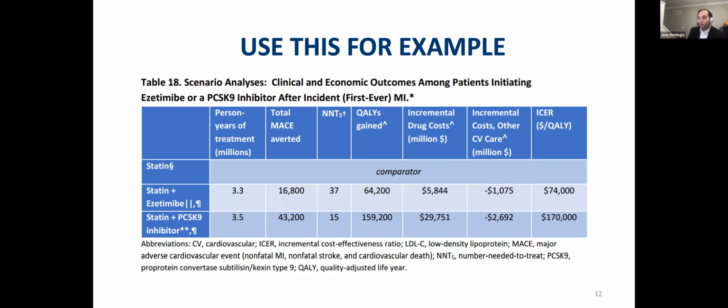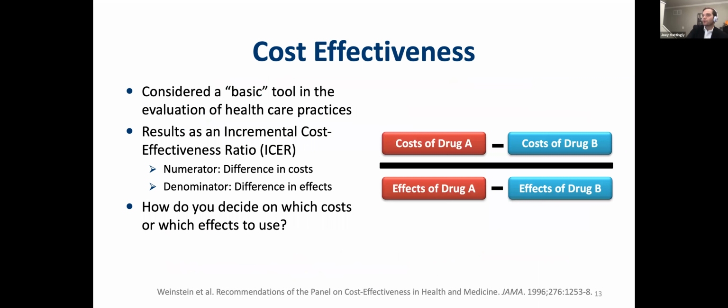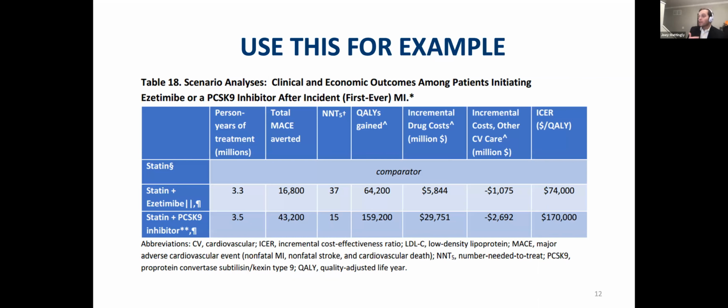And then we have an incremental cost in drugs and incremental other costs, but you essentially end up getting a cost per quality of, in this case, $74,000 per quality, and $170,000 per quality for the PCSK9. Let me shift gears. Oh, sorry, this is that same slide. It's important to show all these columns to understand the breakouts of the ICER. Don't just look at the ICER.